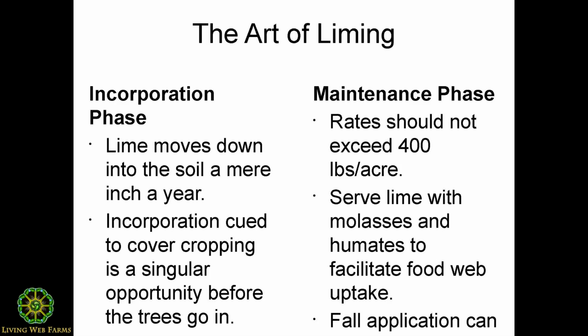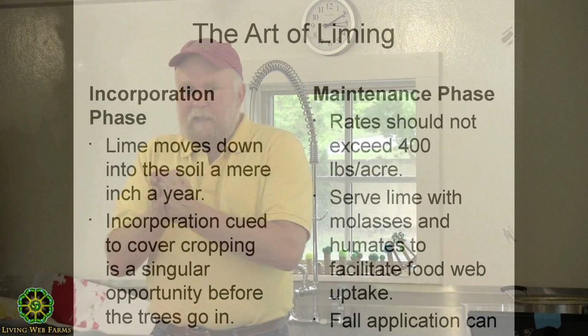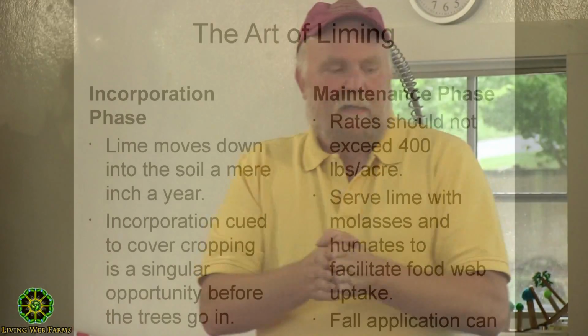The maintenance phase is once the trees have been planted. And now we're talking about the fact that acid rain happens, calcium is taken out of the orchard in the fruit, maybe the ramial wood chips, it just falls behind. And in touching base through soil testing every few years, you notice I need to add a little more calcium. Now I don't want to add lime by the ton. I want to add it on the rate of maybe 400 pounds, maybe as much as 600 pounds per acre, because I'm not incorporating it, and I have a biology now that I'm trying to get up and running. I don't want to whump it.